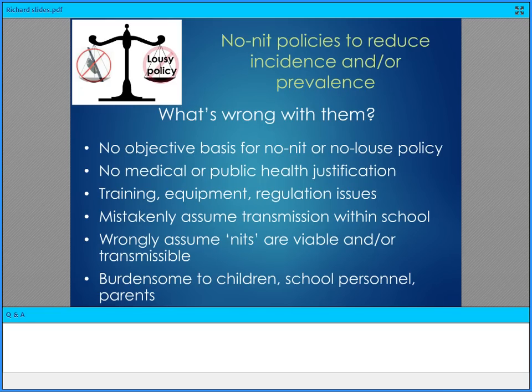Those who examine kids in schools tend not to have the appropriate training, equipment, or legal basis to perform the task. Those who believe the policies are justified mistakenly assume that nits are likely to be viable and/or transmissible. They are not. Finally, the policies are burdensome to children, school personnel, and parents.